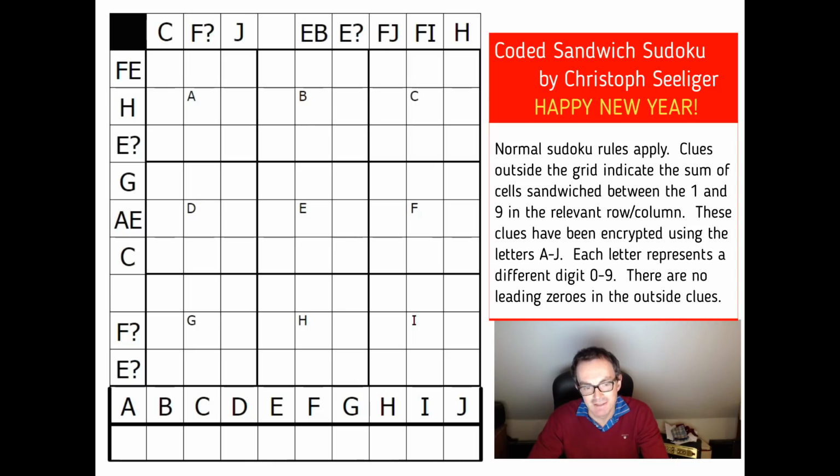Now, in defense of myself, I, as you know, don't allow myself to bifurcate. So I have found a logical way of solving this, but it did take me an inordinately long time. And I wanted to share with you that logic.